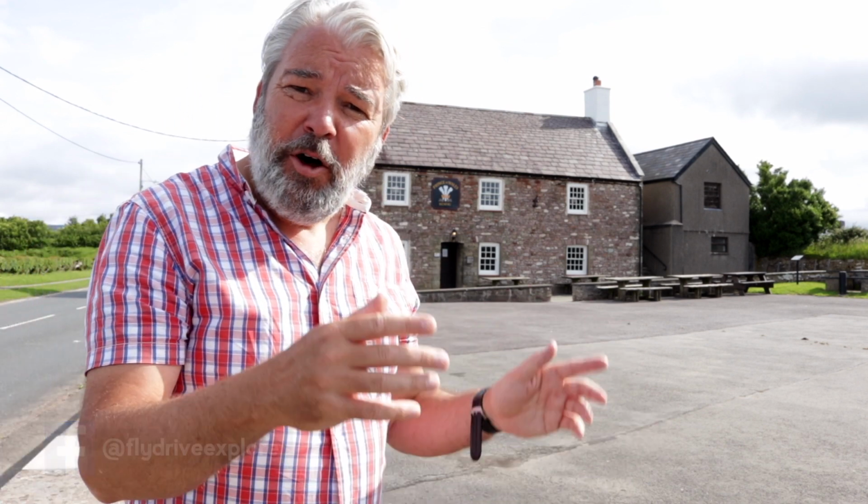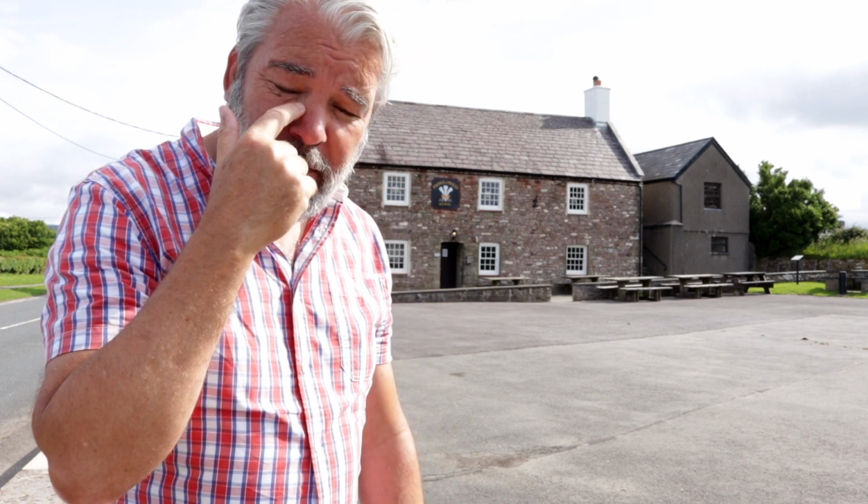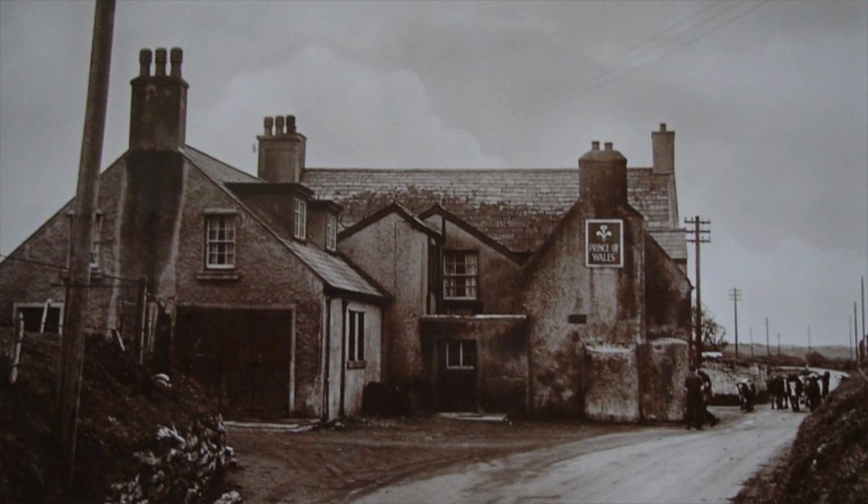But anyway, getting back to the pub itself, on the first floor you'll find a long room, and that's been in use for centuries. It's been used as a town hall, a courthouse, and for 130 years there was even a Sunday school here. Originally it was called Tŷ Newydd, which means new house, but in the late 18th century it changed its name to the Prince of Wales in honour of George, who was then the Prince of Wales.